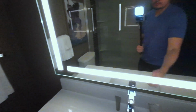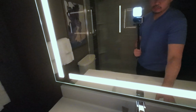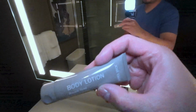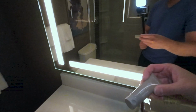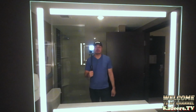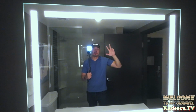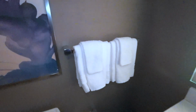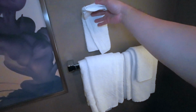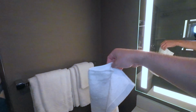Lovely bathroom. Complimentary facial soap. Complimentary body lotion. And a decent sized mirror. Plenty of towels. Shower towels. Washcloth. Okay, washcloth.